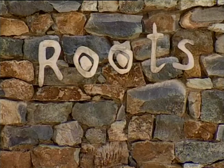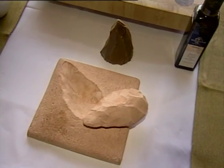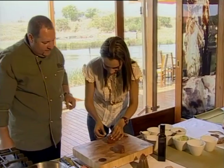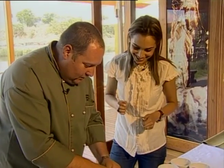For novel ideas and fresh food, look no further than Roots Restaurant, where chef patron Philippe Wagenführer and his team prepared dishes inspired by our ancestors, using some rather vintage equipment. You look like you're managing with these older tools better than I do with the modern ones. I'm 40 years old. I'm a prehistoric man already.